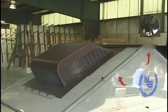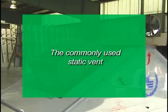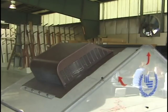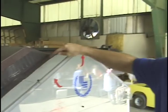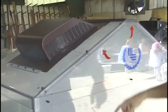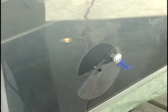This commonly used system is called a static vent. It is more efficient than the ridge vents, but just as the name static vent implies, it has no moving parts to pull air through the attic from the intake vents. A lot of manufacturers will also use a static vent, which again will pull some air, but not to the degree that the Whirlybird system that Franklin uses will. You can see from your intake, that's what that's supposed to simulate. You're getting air pushed back down in there. You're having almost a reverse effect of what you need to draw that hot air and moisture out. This is the LeManco Whirlybird system that Franklin uses.